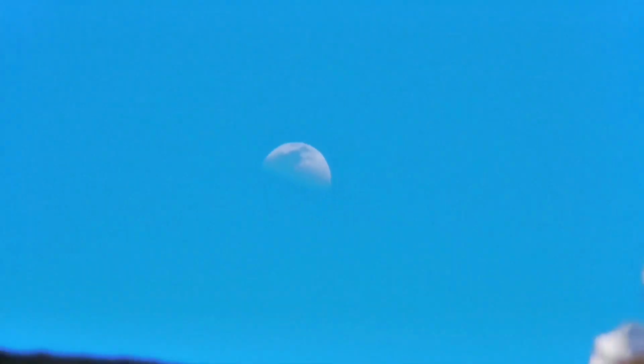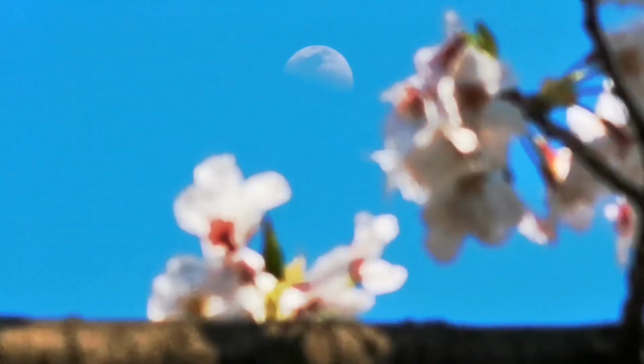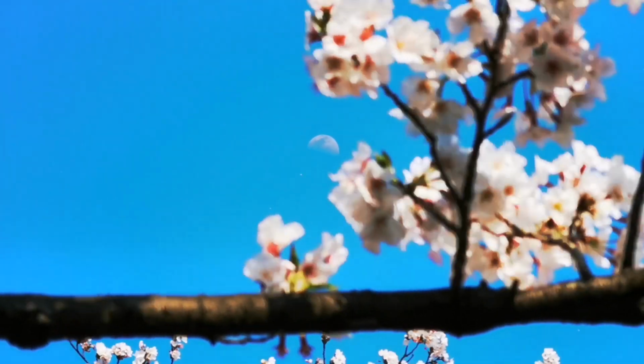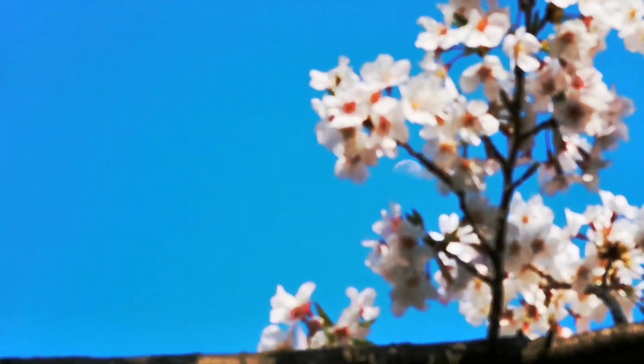Hey, moon with Sakura, how about this? Yay, we can take it with us everywhere just by changing the angle. How beautiful!